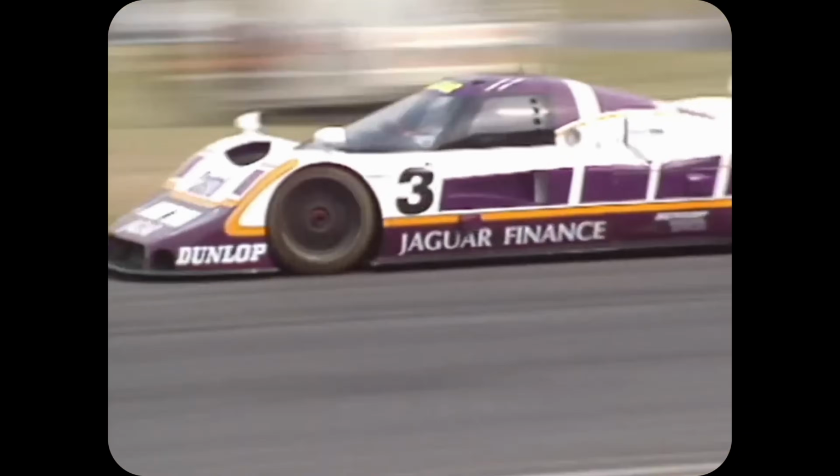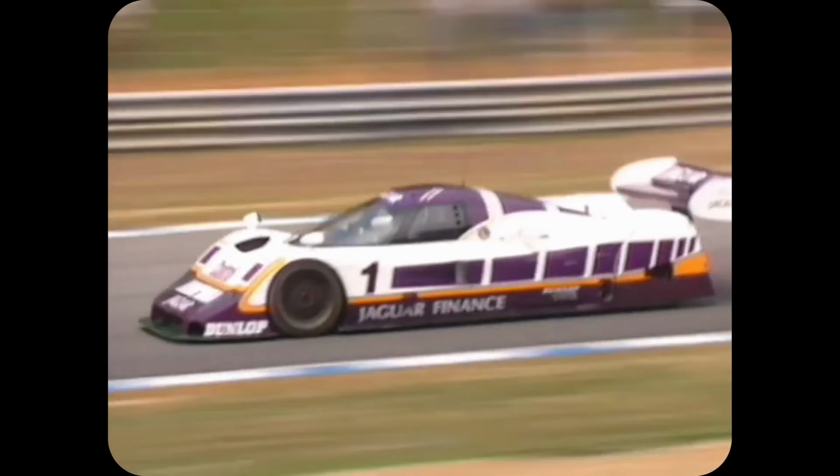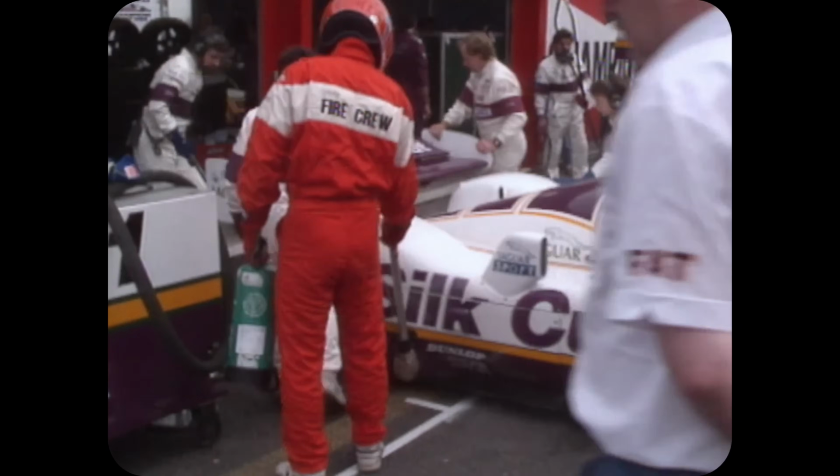The XJR-9 didn't perform very well at the beginning of the season, but from round 4 at Brands Hatch, the new V6 XJR-11 would be in use. Unfortunately, this didn't fare much better, lacking pace against the Sauber Mercedes C9 and running into serious reliability issues. Sauber Mercedes crushed them in the championship with very little competition at all.